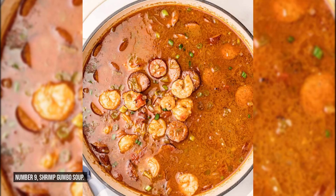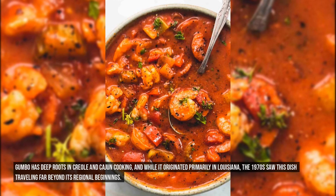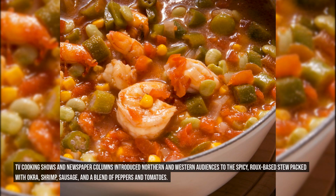Number 9. Shrimp gumbo soup. Gumbo has deep roots in Creole and Cajun cooking, and while it originated primarily in Louisiana, the 1970s saw this dish traveling far beyond its regional beginnings. TV cooking shows and newspaper columns introduced northern and western audiences to the spicy, roux-based stew packed with okra, shrimp, sausage, and a blend of peppers and tomatoes.